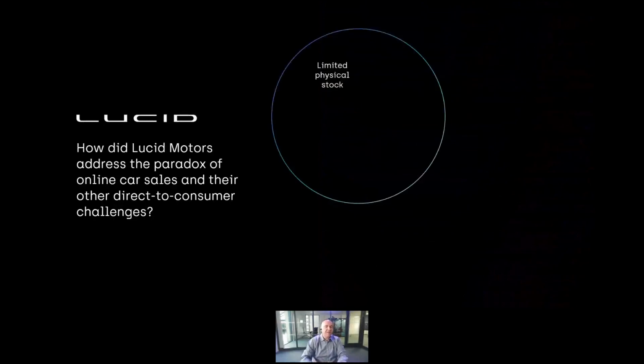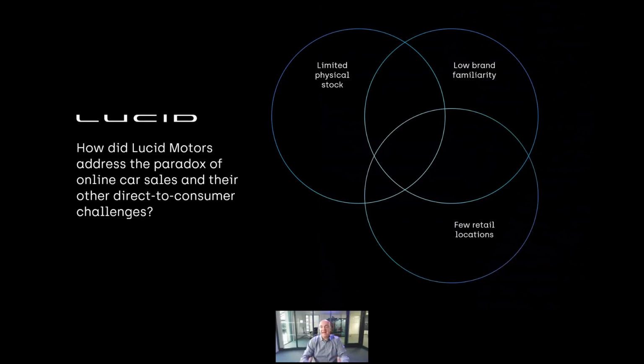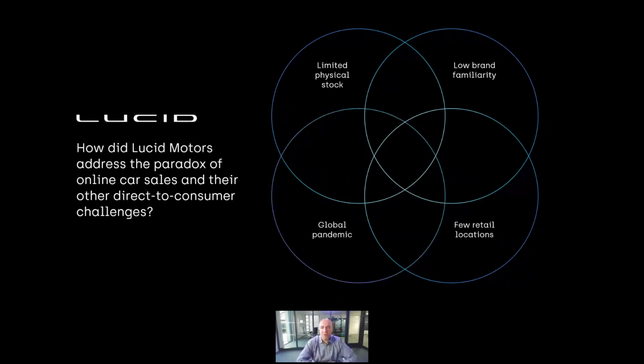And I think most of us can identify with this. Obviously, Lucid was a brand new challenger brand, so it had limited physical stock when they started. They also had low brand familiarity. They had expanding retail locations across the US, but obviously the US is a big place, so you can't have them all within traveling distance. And finally, to top it all, we've all had to deal with, unfortunately, a global pandemic.